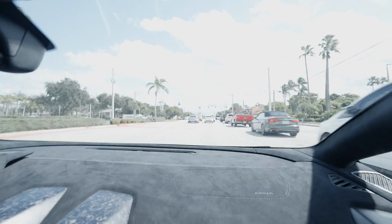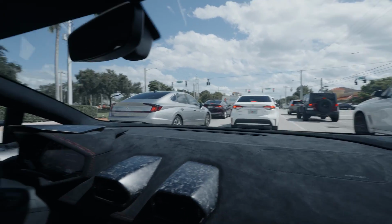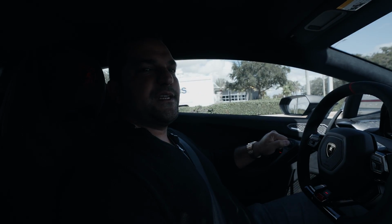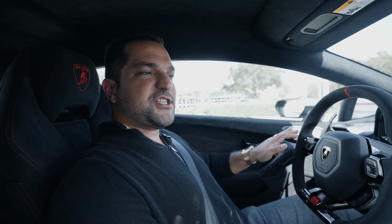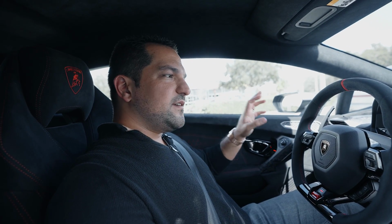I'm telling you, every time I drive this car, this brings back so many memories. I would still argue that this is still a better Lamborghini than all of the next generations that have come out for the Huracan. I know it's so hard to say.